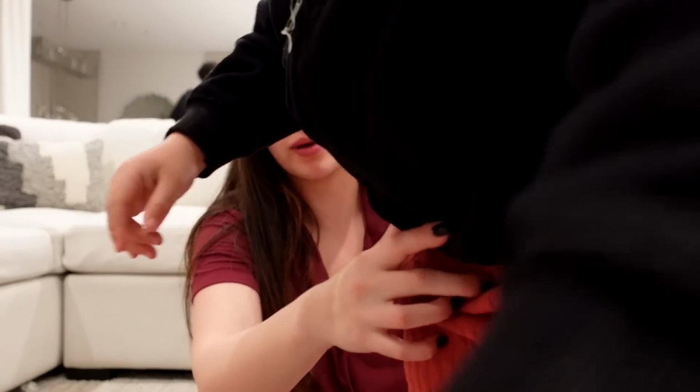It's the lens to my camera, baby. It fell off. Hey, babe, look at Kayvon trying to fix my camera right now. He's so smart.